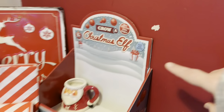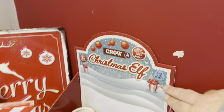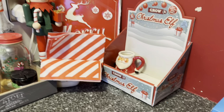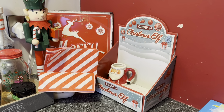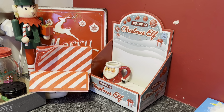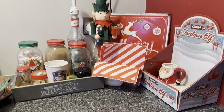As you can see, it said grow a Christmas elf, and you just added water to it. But because it says grow a Christmas elf and it's a hot chocolate, I thought that was quite fitting. Like, hot chocolate is growing an elf, basically. So I thought that was pretty cool. Yeah, so there's that box.